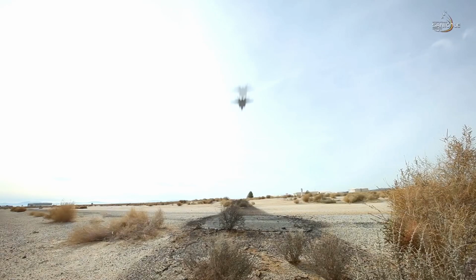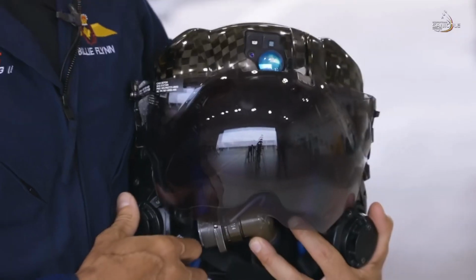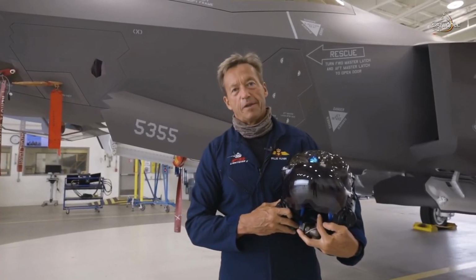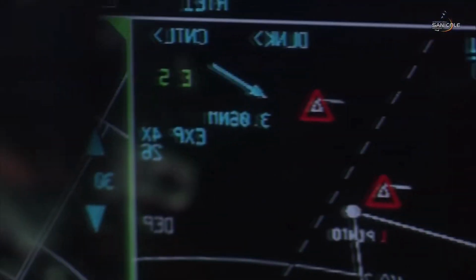So now let me talk about the coolest part of the F-35. This is my helmet. So let's be really clear. This is as good as Tony Stark wore in the Iron Man and Avengers movies that we all love. It's the helmet for the F-35, and it does some really magical things.